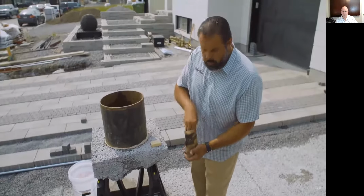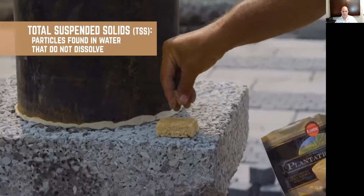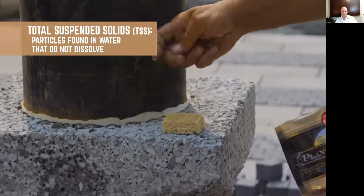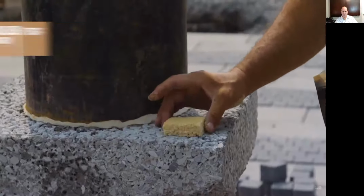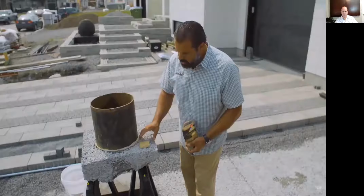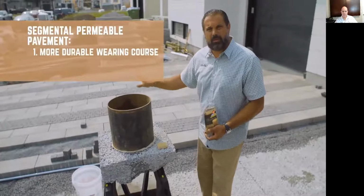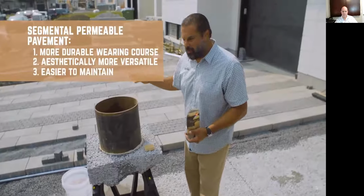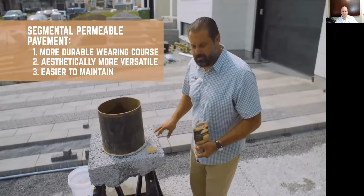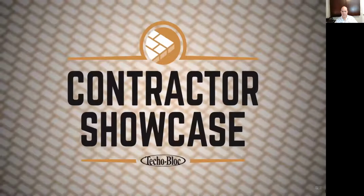Now I'm going to use sugar to simulate sediment. We typically call total suspended solids, nitrates, phosphates, heavy metals, all those contaminants that are in the environment are also pushed down into the surface. Oh, much less permeable now. So with a porous concrete or porous asphalt base, protecting it with a segmental permeable pavement system as its wearing course, with an easily agitated and removed joint fill for maintenance, a better long-term solution. Cool stuff.